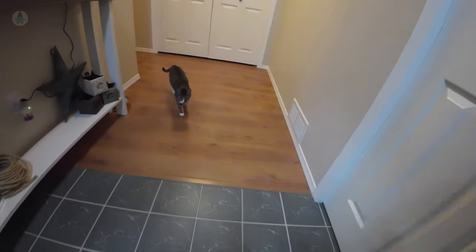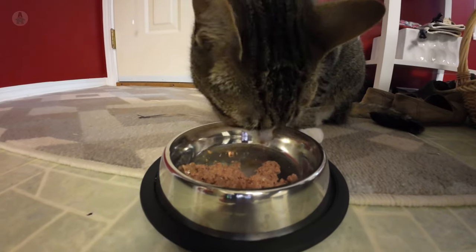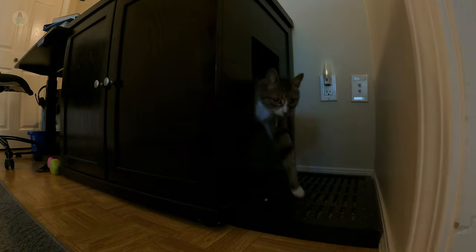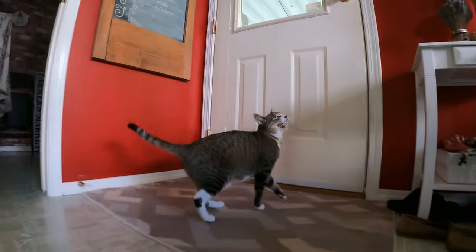Every morning starts out much the same as most people, with breakfast. Benny loves to chow down his wet food while I go scoop his litter, fill his water bowl for the day, and open the blinds. If I'm taking too long, he gently reminds me that it's time to go out next.